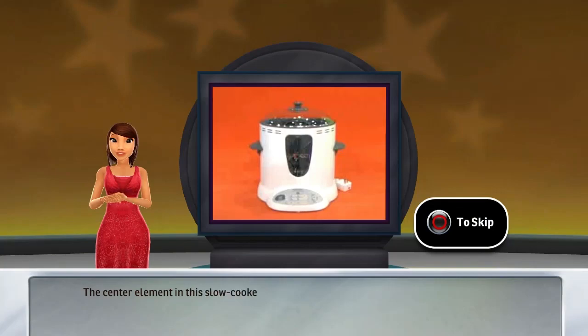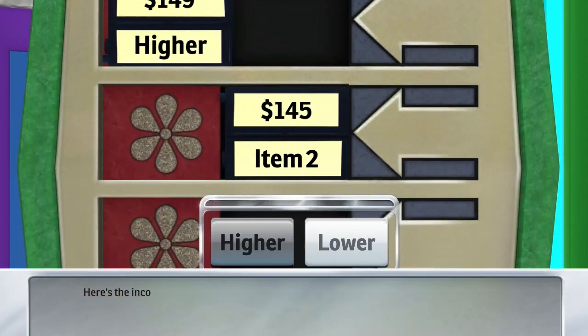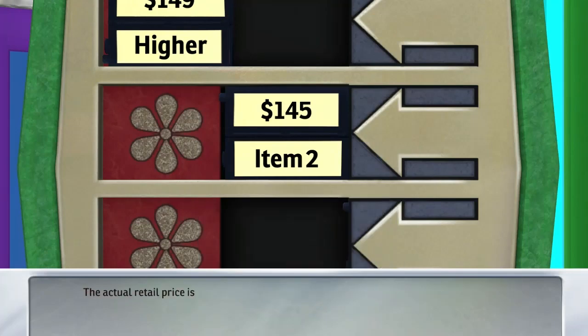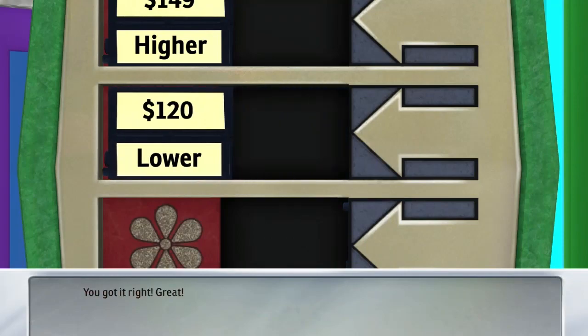The center element in this slow cooker cooks from the inside for a faster, more even result. It features a non-stick coated interior for easy clean. Here's the incorrect value for this item. Is the actual retail price higher or lower? The actual retail price is... You got it right. Great. Let's go to the next item.